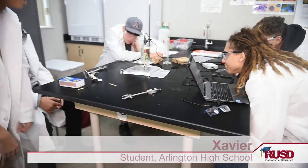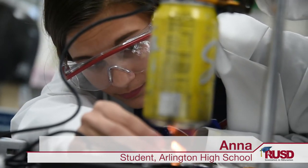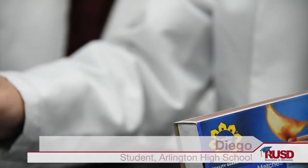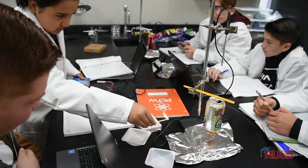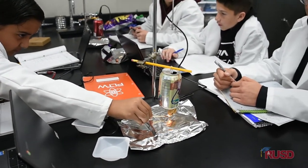Trying to test certain foods, see if they can burn by simply their pure energies. It'll basically transfer the energy into the can with water, and then we measure the can before, and then we're gonna measure it after. Now that we know that energy is involved with food, we can now tell that diabetes deals with energy, because the more energy they intake, they need to produce insulin.